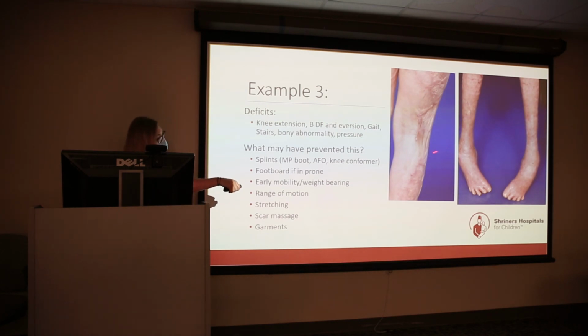Obviously this picture here with the ankles severely contracted into plantar flexion. You can see this patient is basically weight bearing through that 5th ray, that 5th MTP. So we're probably going to have some bony abnormalities there. You can see some breakdown right here, at least on my screen I can, up here.